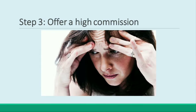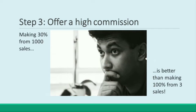Step 3. Offer a high commission. Yes, I know it's nerve-wracking to offer more than 50% of your revenue to someone who didn't have any hand in the product creation. But think, these are all sales on top of the sales you make. This is money for nothing, and you want to encourage it at any cost. It's better to earn 30% from 1,000 sales than 100% from 3 sales.